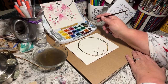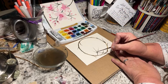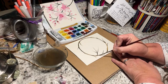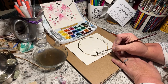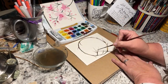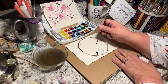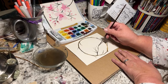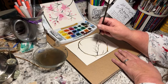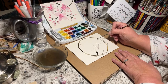Okay, so now, because we're doing this one in reverse, I'm going to make my little parts thicker. Thicker where it comes on at. And I just did the circle just to show you how you can do the shape. And cherry blossoms just sort of keep going.